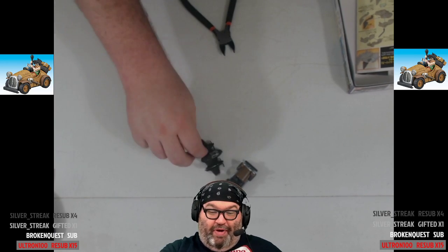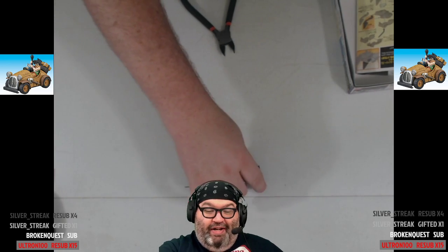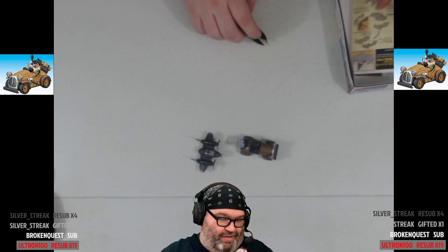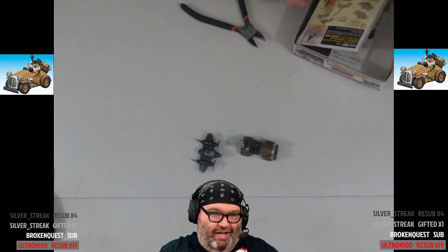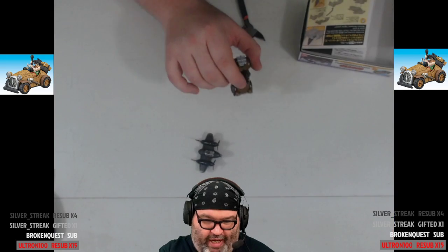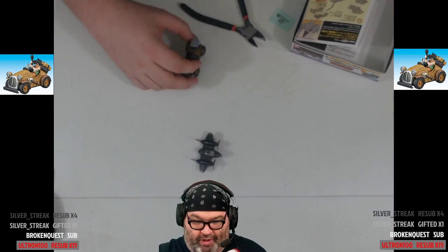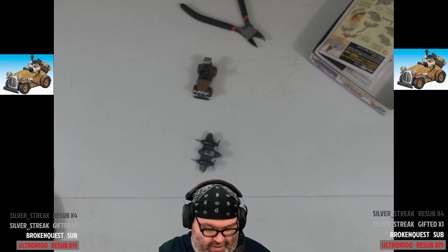I love it. Even compared to the plane next to that, it is just so tiny. I love it. We didn't put the license plate on. We have one last thing to do. Let's try to put this license plate on our, there.